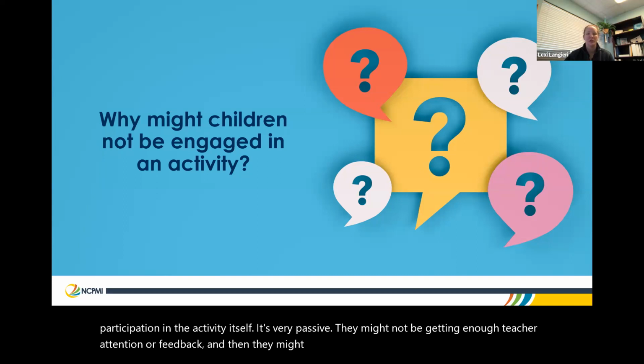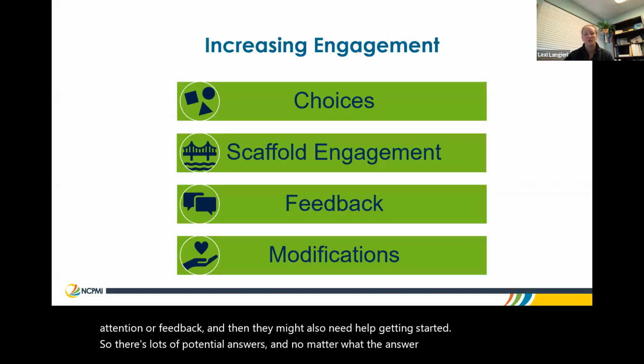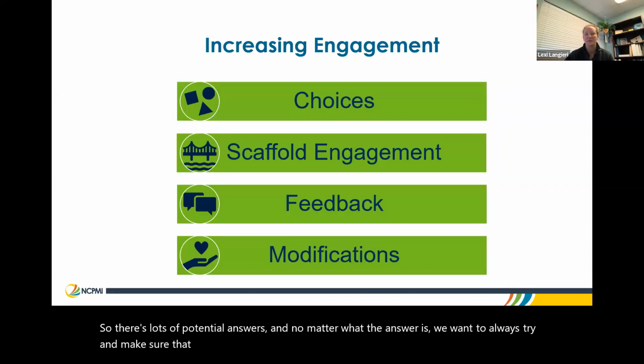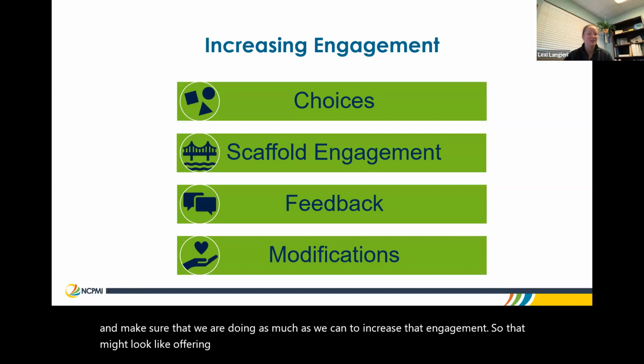getting started. So there's lots of potential answers, and no matter what the answer is, we want to always try and make sure that we are doing as much as we can to increase that engagement. So that might look like offering choices. That might be supporting their engagement by scaffolding.